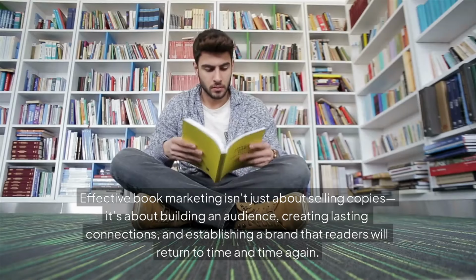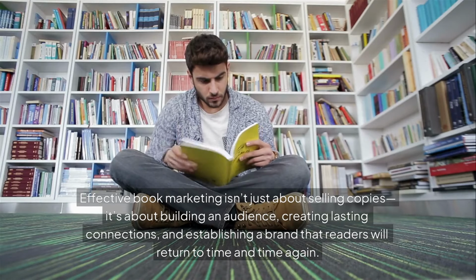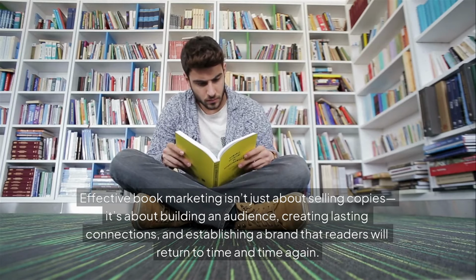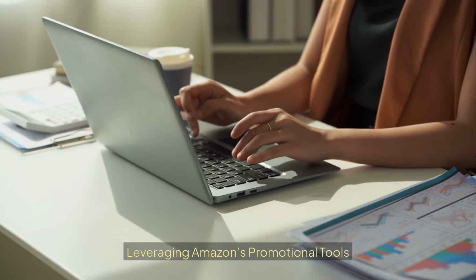Effective book marketing isn't just about selling copies. It's about building an audience, creating lasting connections, and establishing a brand that readers will return to time and time again. Leveraging Amazon's promotional tools.